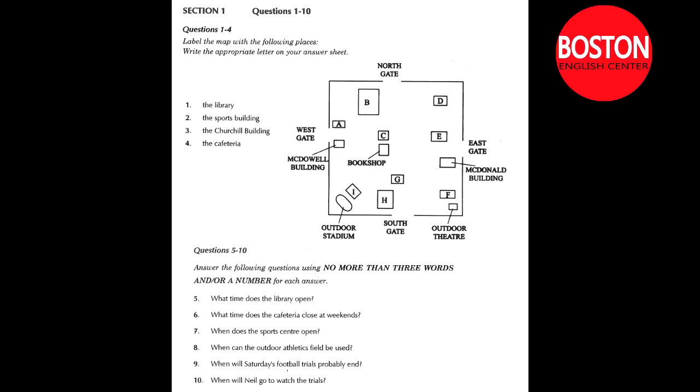Now turn to Section 1. Section 1. You will hear a conversation between Simon and Lisa. First, you have some time to look at questions 1 to 10. Now listen carefully and answer questions 1 to 10.